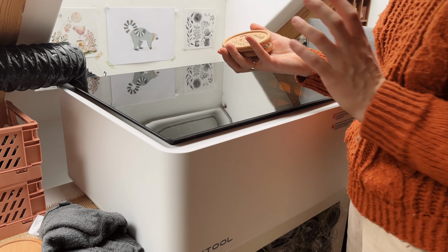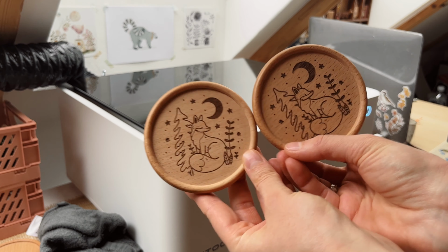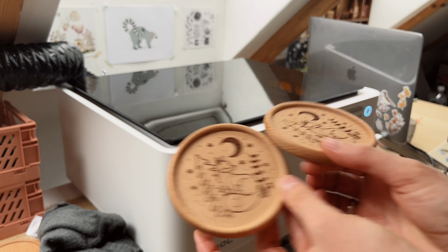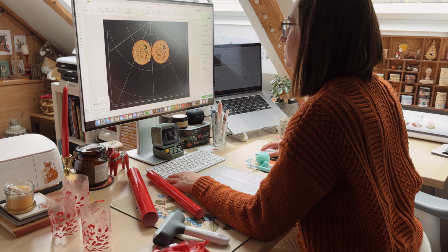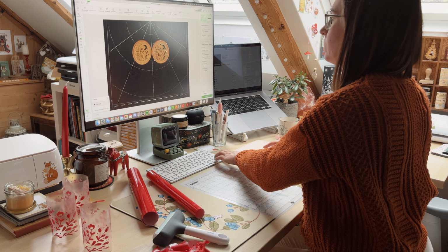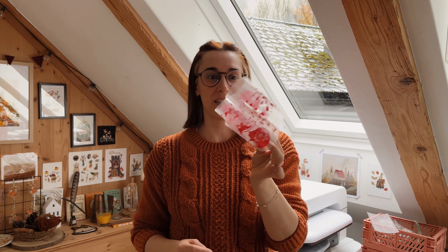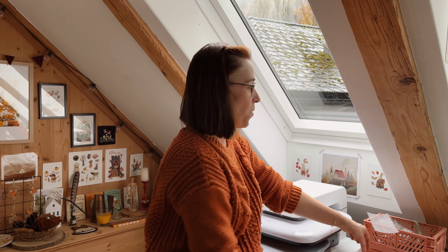While I'm weeding the vinyl for the pouches, and these will be the new winter coasters. Very cute. Okay, so I finished weeding all of these little vinyl pieces, so now I can start printing the pouches.